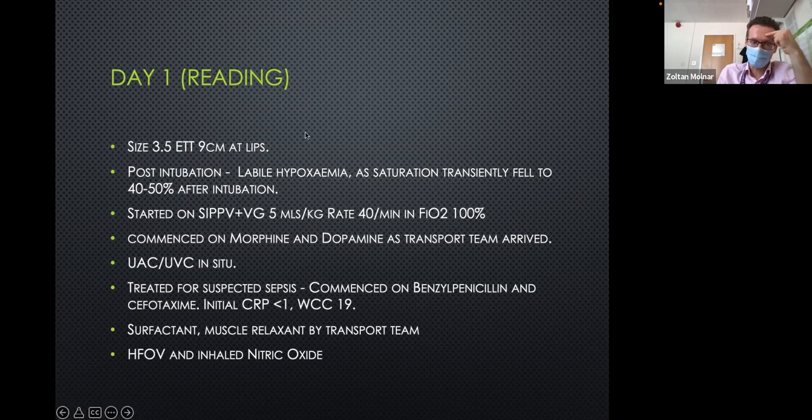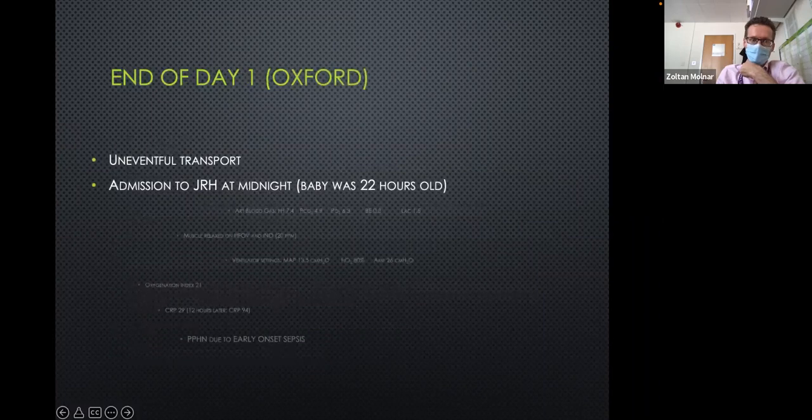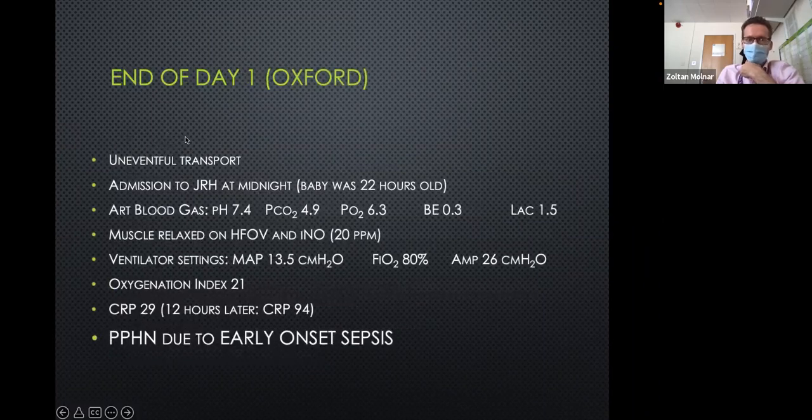So the transport team went out, and by the time they arrived, the baby was already on some dopamine. UAC and UVC were sited. Treated for suspected sepsis, although at that point the CRP and the white cells were normal. Then they gave surfactant and muscle relaxants, and put the baby onto high frequency. We can do high frequency during transport. They started inhaled nitric oxide, and there was not much issue during the transport, practically uneventful.